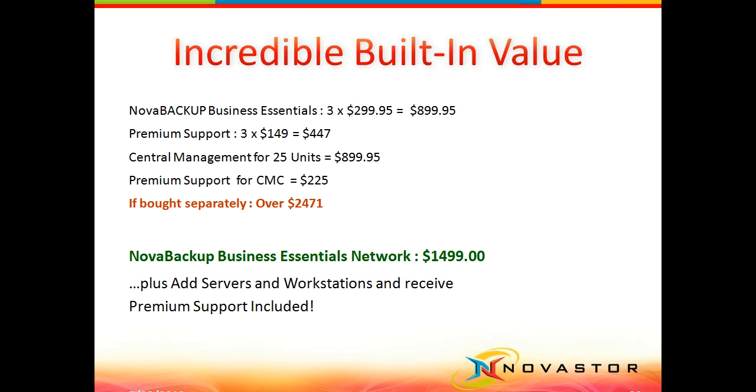Again, this is just a beginning package. If you have additional servers, we scale to whatever your needs are. And again, the premium support is included for all licenses, an umbrella policy that covers everything. So if you want to add 5 or 10 new workstations as well as 1 or 2 servers, you can do so, and that's no additional premium support cost to you. It's included.